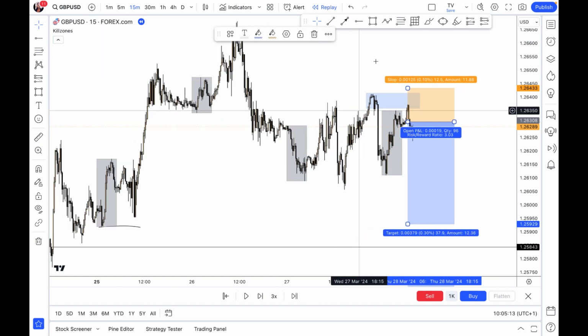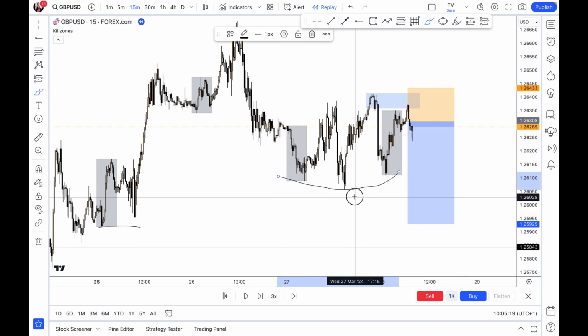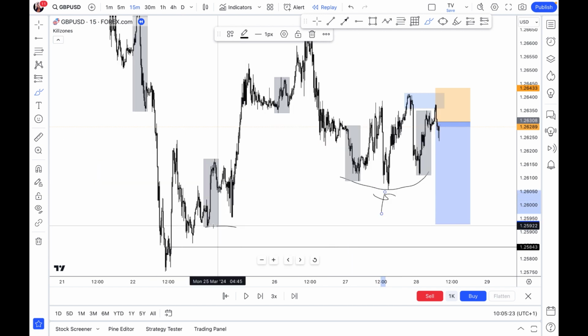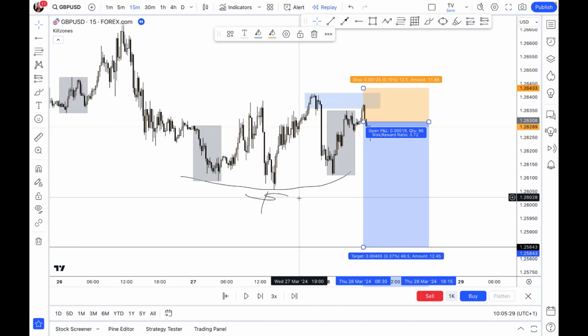And finally, I also did mark out this zone, like I expect a liquidity sweep to happen at this zone and this Asian range, and for price to push down into this level right here. But I wasn't so sure of this sell trade.